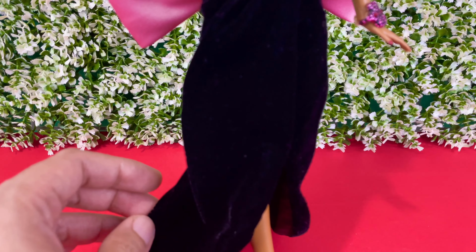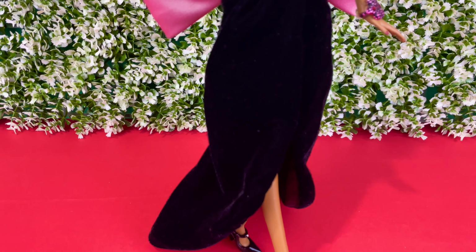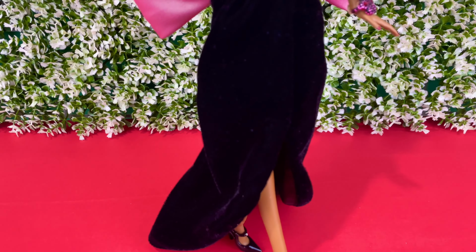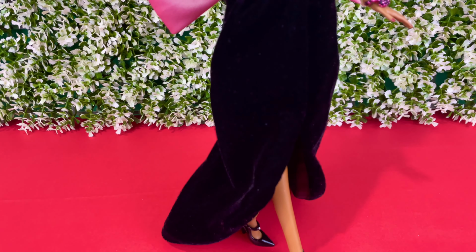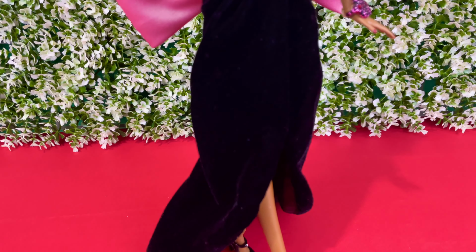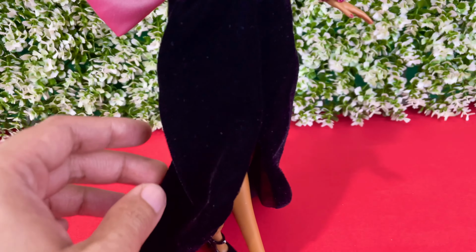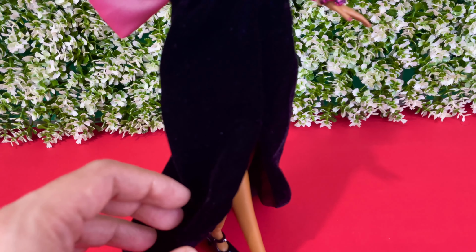Like Barbie used to wear velvet so much for the collector line. However, Mattel can't really afford crushed velvet anymore because the production quality and cost for velvet has risen over the decades. But at the very least, they were able to use velvet for this doll, and I'm quite appreciative of that because I really do miss velvet. It's been a while since I've had a Barbie with velvet.